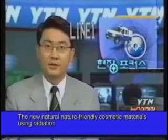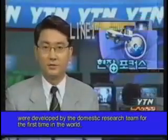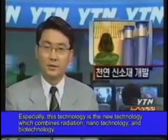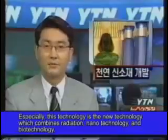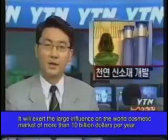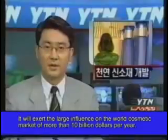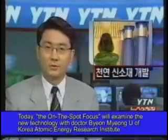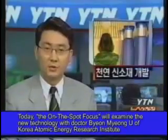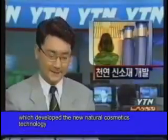The new natural and nature-friendly cosmetic materials using radiation were developed by the domestic research team for the first time in the world and are attracting our interest. Especially, this is a new technology which combines radiation, nanotechnology, and biotechnology. It will exert a large influence on the world cosmetic market of more than $10 billion per year. Today, the on-the-spot focus will examine the new technology with Dr. Byung-Myung Woo of the Korea Atomic Energy Research Institute, which developed the new natural cosmetic technology.